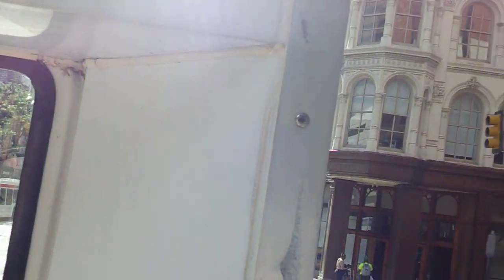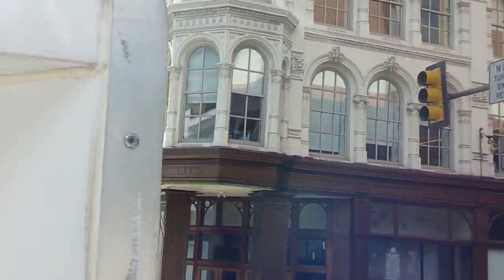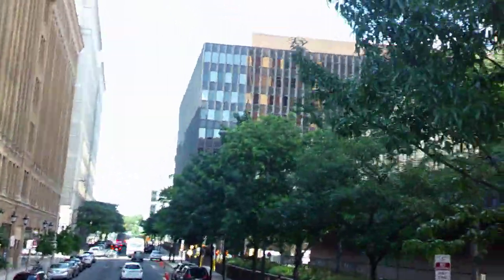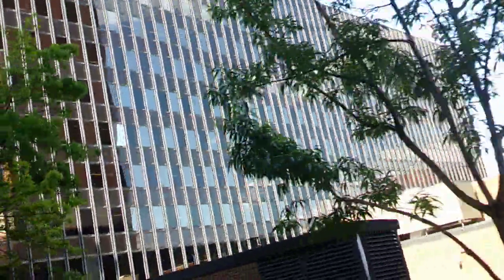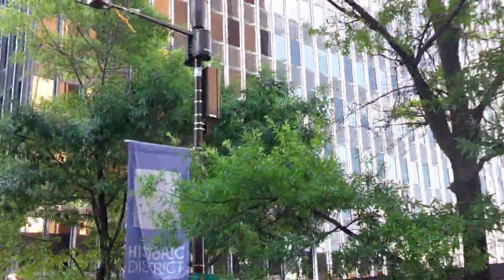So the Independence National Historic Park has parks all over the city. This beautiful building ahead of us with the Renaissance facade was a department store from the late 19th century, the Lit Brothers department store. Federal Courthouse on the right. Up here on the right, though, this black cube building, that's the FBI. The building up here on the left, of course, is a federal prison.